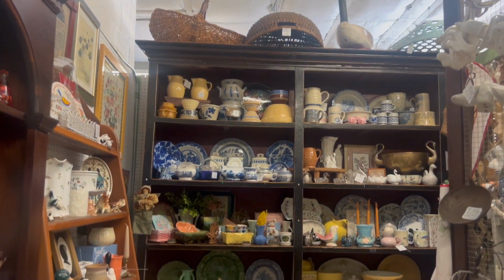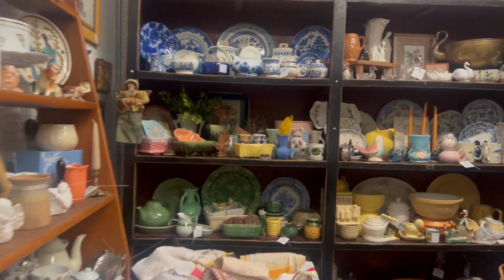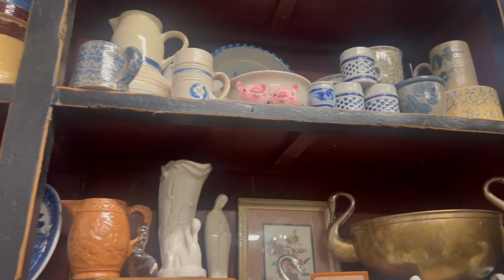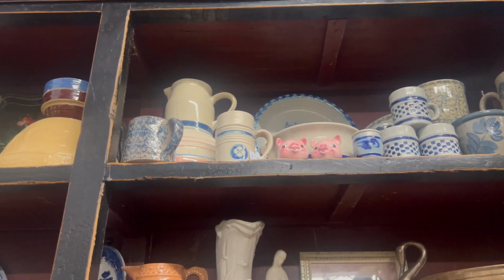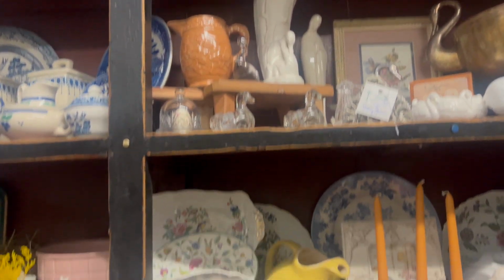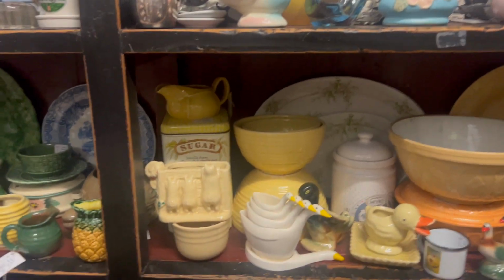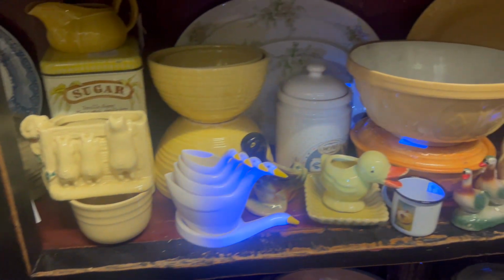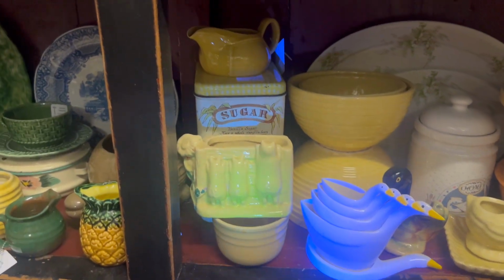Now I do see a little green on this shelf, but nothing that looks like it's quite uranium glass. But how cute are these pig salt and pepper shakers? Ooh, and I see a few more piggies down here that might glow with some uranium glaze. Oh man, I might have to grab that one too. Let's see if there's any other glowies hiding.